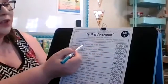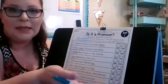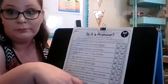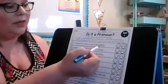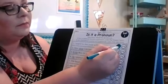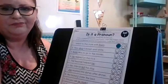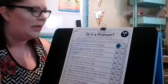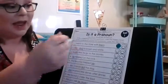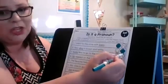Okay, I went to the store with them. With who? You could easily name names in this sentence. I went to the store with Lynn and Bob. But instead of saying Lynn and Bob, I'm saying them. So them, yes, it is a pronoun. So I'm going to color the happy face. Okay. Your dog is brown and white. That doesn't sound like a he or she, her, mine, my. No, dog is an animal. It's a thing. That's a noun. So that one is not a pronoun. So we're going to color the sad face.